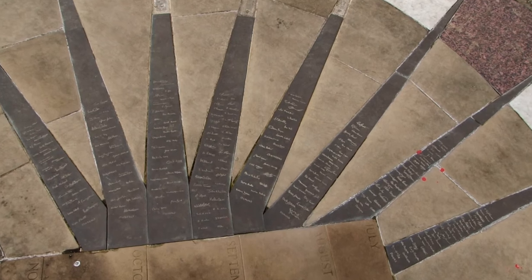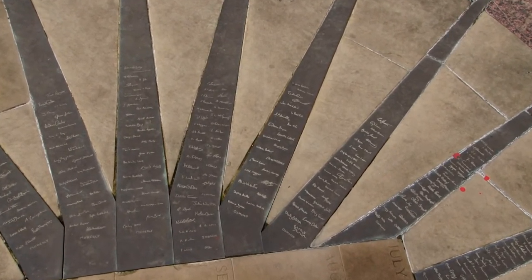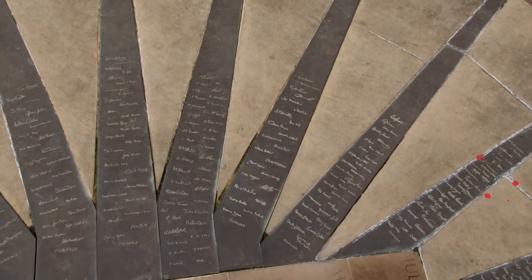The names of all the pupils and the staff, then at the school, are etched in brass motifs radiating from the centre of the dial.